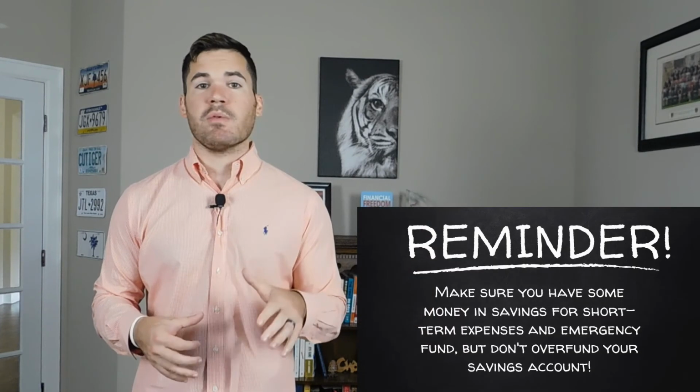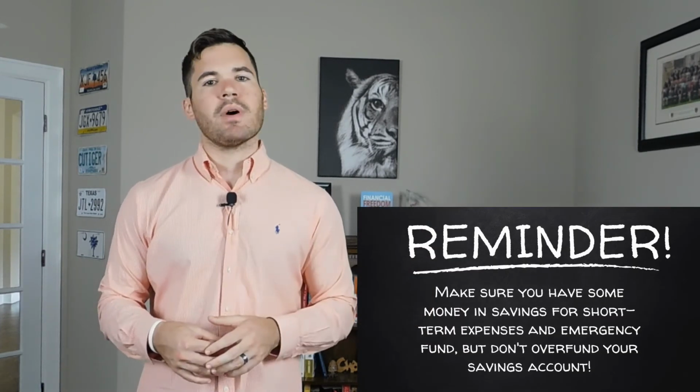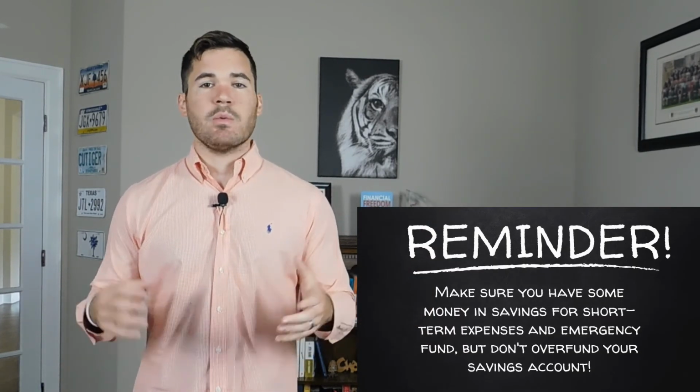It is important to have money in savings for short-term expenses and for 3 to 6 months of an emergency fund, don't get me wrong. But don't leave all of your money in a savings account, as it will do practically nothing for you. And even high-yield savings accounts, while better, still only earn around 1 to 2% interest, meaning best case scenario, your money will double in 36 years.